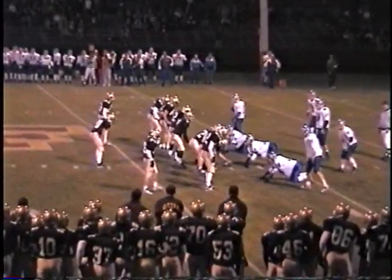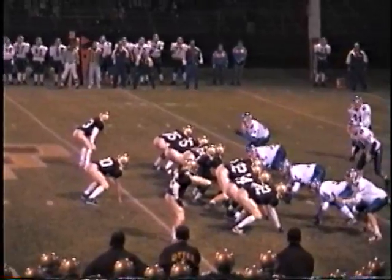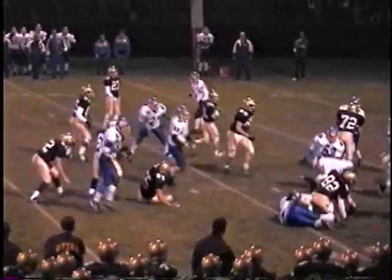Second down and 1 from the Prowler 42-yard line. The Otters in enemy territory for the first time in this game. And the handoff, fake handoff. Brimhall will keep it, and he'll take it inside the 40 to the 39-yard line.